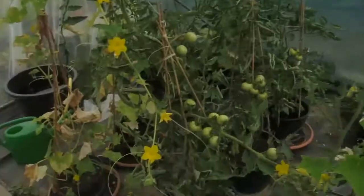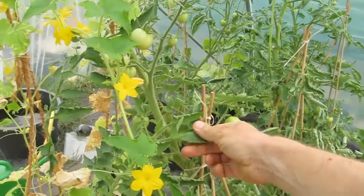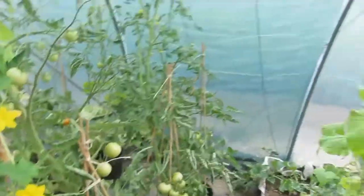The tomatoes, they're doing okay, but really when you look closely, they're suffering. I mean, these guys are stressed. They're very, very dry. They really want to live outside. So once again, next year tomatoes, in the beginning, yes, but once it gets hot.